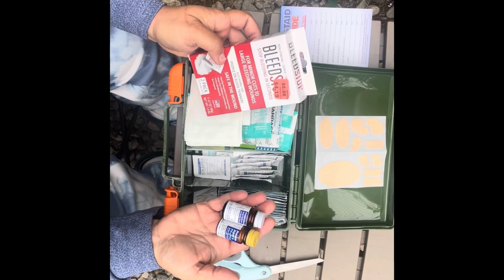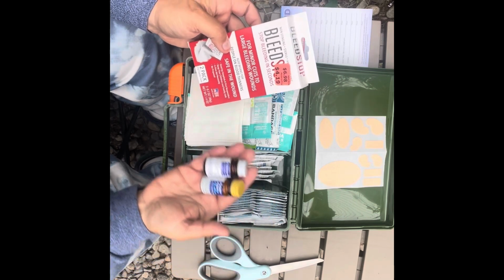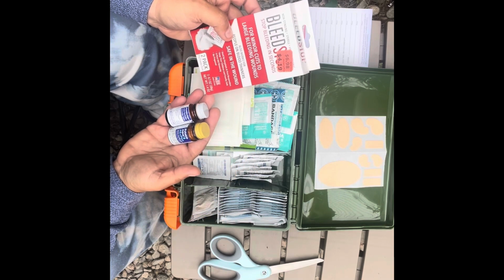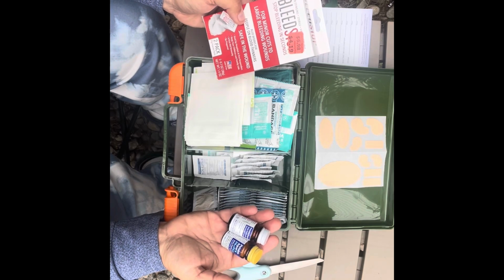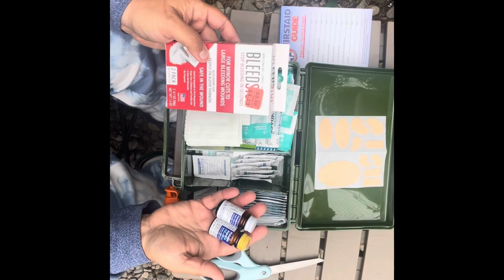I definitely would put probably a little pair of scissors, a little knife in here. I'm trying to think of what else I might put in here. I don't think it would fit. I would like to fit some type of, it has the alcohol pads, and I know they say don't use peroxide, but I still use peroxide.